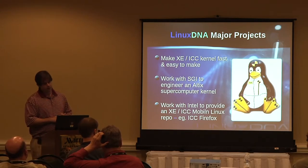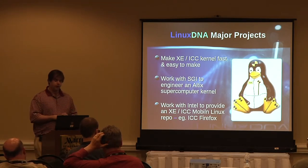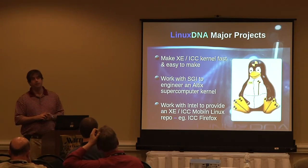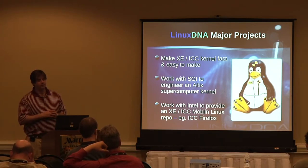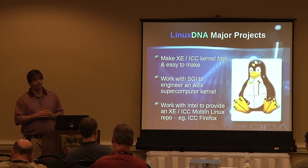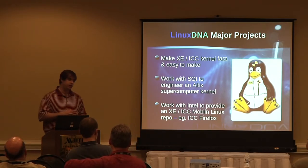The Moblin project was something that Max Domeika of Intel, who's out in Oregon, wanted us to do. Max is in the embedded space. He does a lot of Atom development. Great guy. Unfortunately, right now our resources, we're not at the point where we have the time to be able to create those repos. There's some other stuff we have to do to get that.